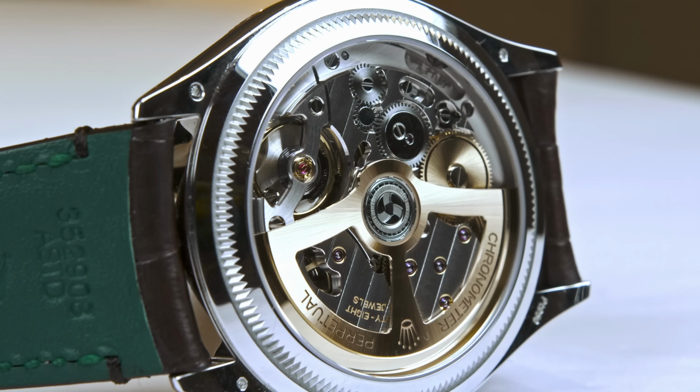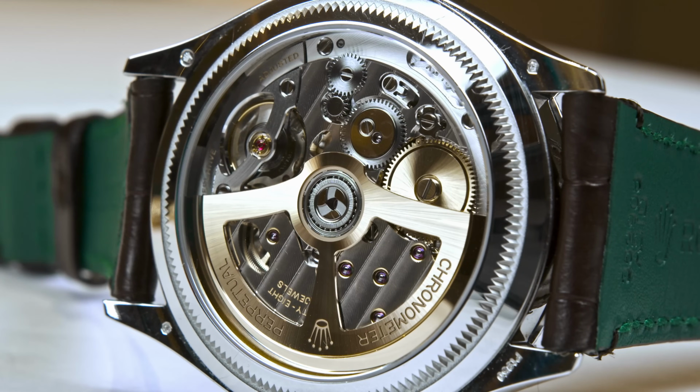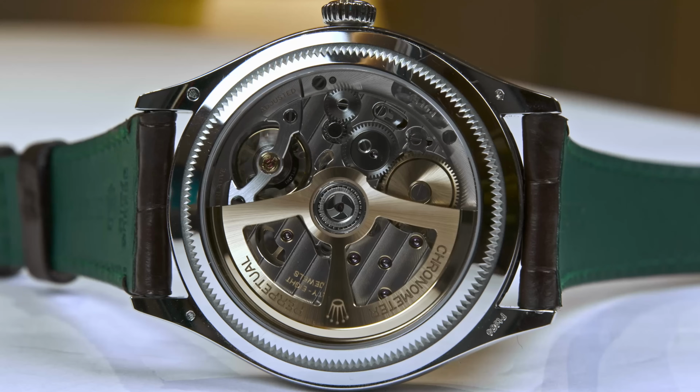At the end of the day, it's also a watch that will probably last longer, because it is a Rolex and it is really made to last over a very, very long time. It is difficult to explain, but it is a Rolex.